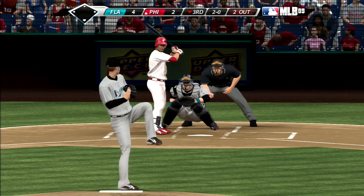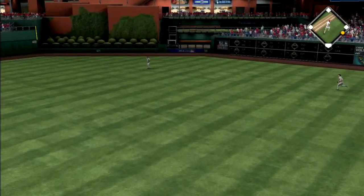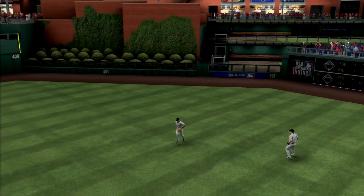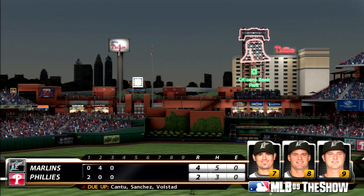2-0 on the way. And here's a ball out towards straightaway center field. Miller is under this one. As he puts this one away, the side is retired. Nothing across here this half. On now to the top of inning number 4. The Marlins lead it 4-2.